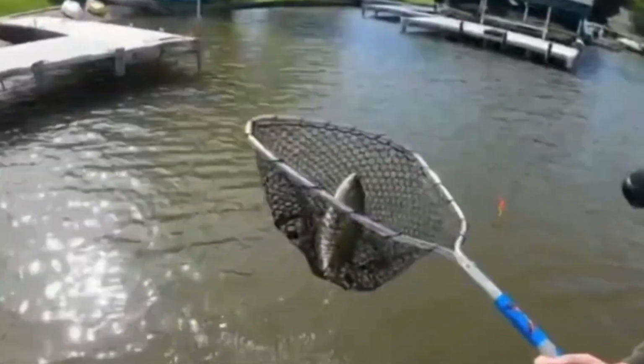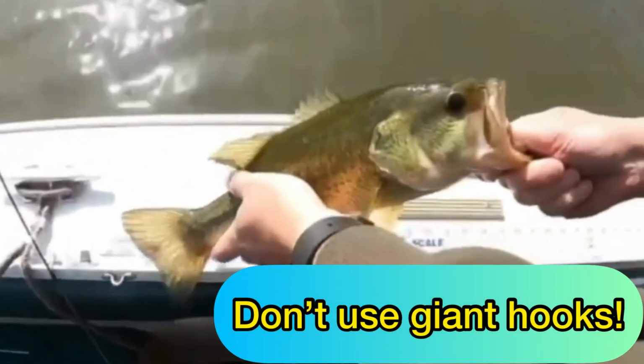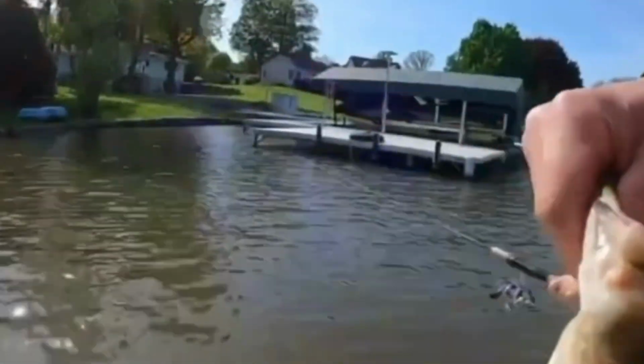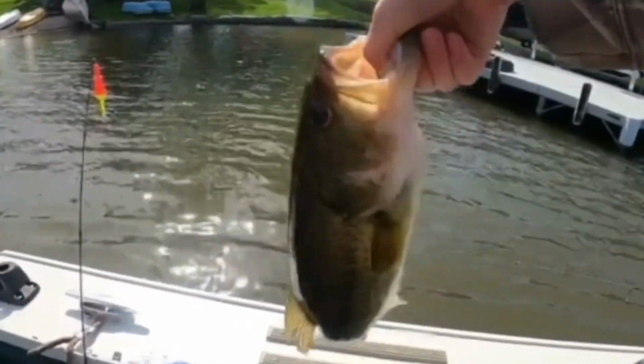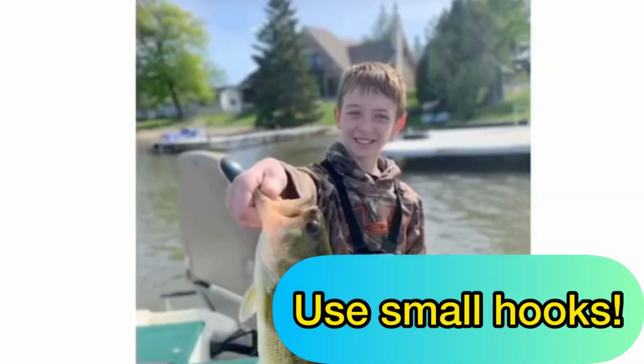And speaking of hooks, this is where a ton of people make a huge mistake. Some people use ginormous hooks, and those never work because bluegill can't even bite those. And I'm not even kidding, some people are using hooks like this. If your mouth is smaller than a penny, you wouldn't want to bite on a ginormous hook. You'll lose way less bluegill if you use a smaller sized hook.